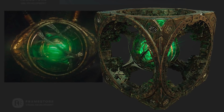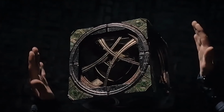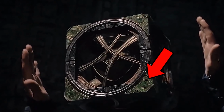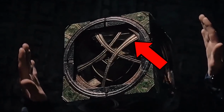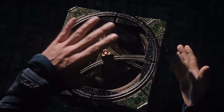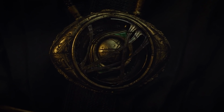And that final design is directly inspired by the design of the Eye of Agamotto. It is also mostly gold and green, engraved with runes, and contains these inner curved metallic bands that rotate and twist and click, aligning in a specific way to reveal that inner piece that pops out, just like the Eye of Agamotto does with the Time Stone.